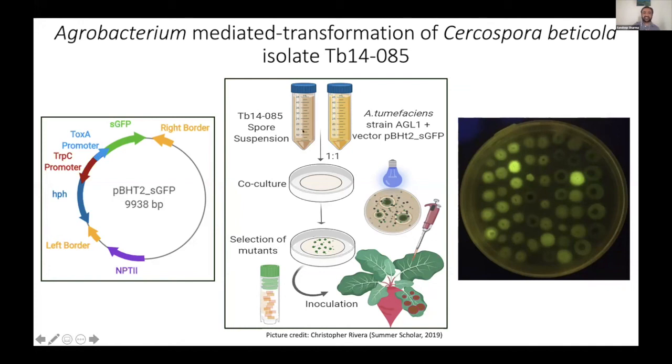You induce sporulation in your pathosystem, and you mix with the Agrobacterium tumefaciens strain AGL1 harboring the plasmid. You mix them in a 1:1 volume ratio, and you co-culture them in a medium that is required for induction of Agrobacterium. Then you transfer this, using a cellophane membrane, to a selection medium which contains hygromycin, because the plasmid harbors a hygromycin phosphotransferase, which gives the positive transformants the ability to grow on plates having hygromycin.